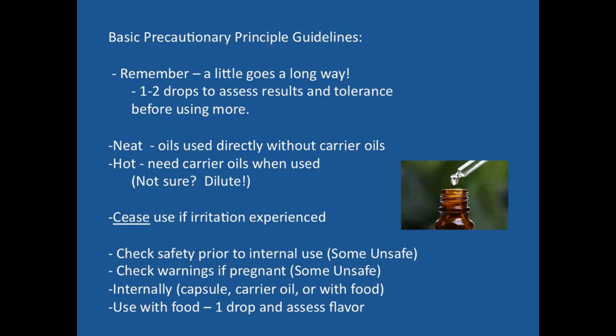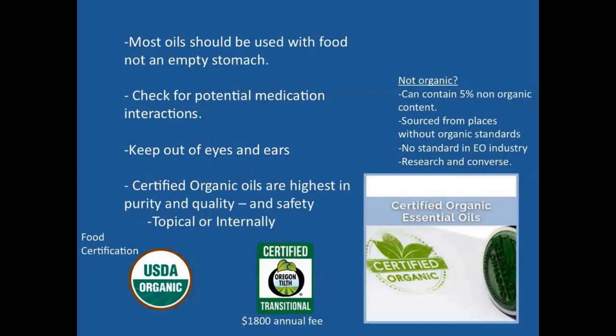So those are some initial precautionary principles. Also, you want to make sure that most oils should be used with food and not on just an empty stomach. There are other medications and things like that that are also in that same realm. Zinc is a mineral that shouldn't be used on its own. It causes nausea and vomiting. My wife had an opportunity to use some zinc and didn't take it with food, and that's what occurred. She didn't realize that you needed to take it with food. So taking it with food helps to buffer it and make it less irritating and be able to be tolerated better.